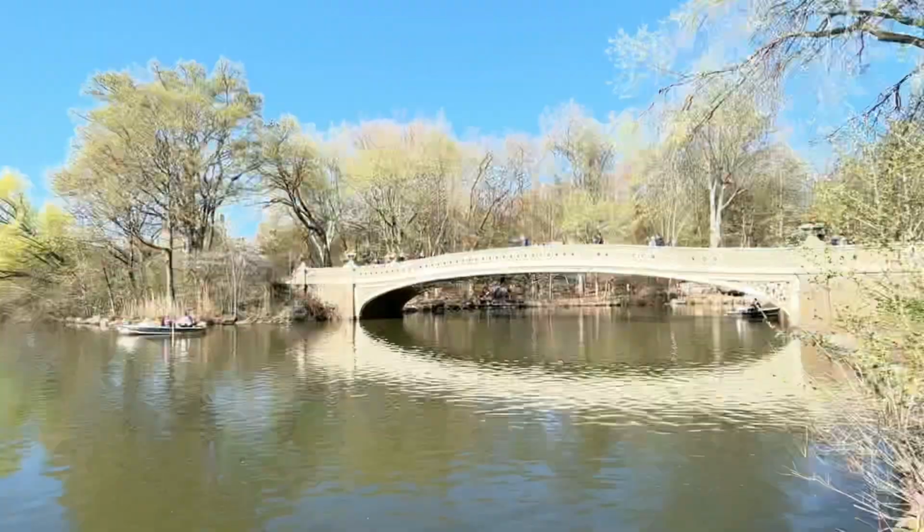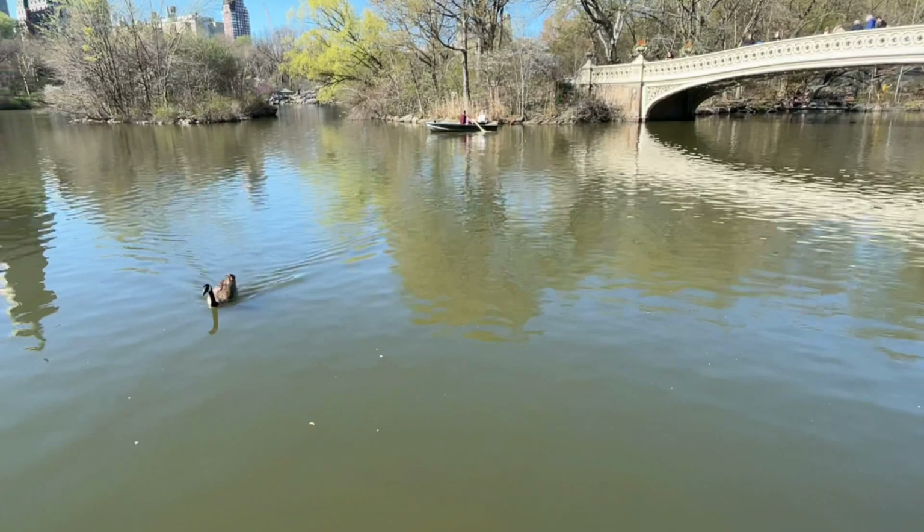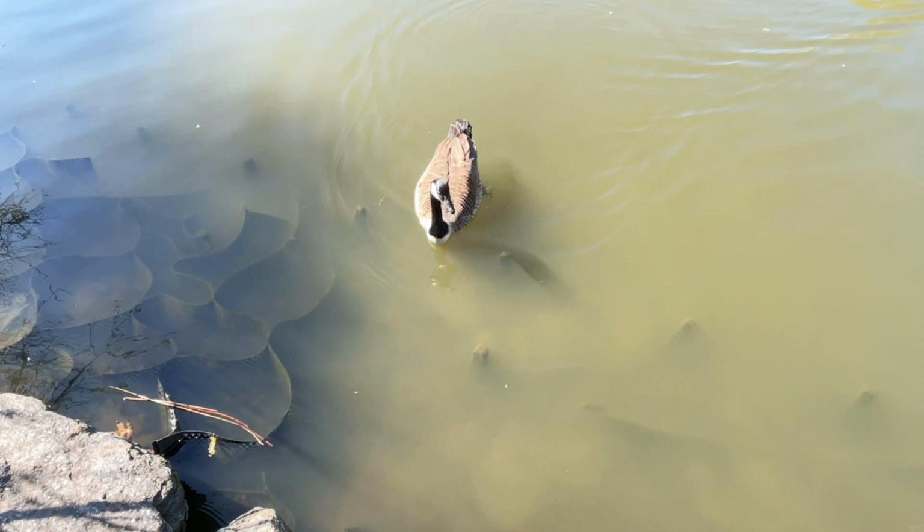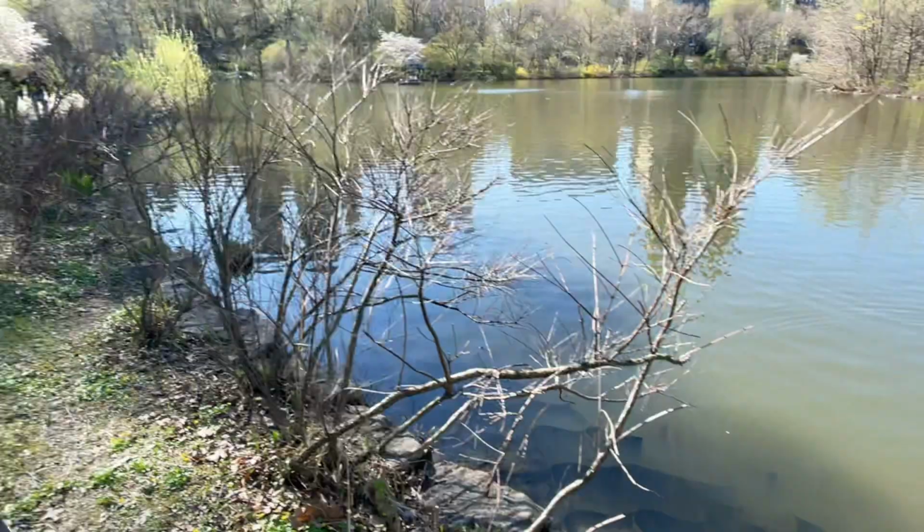Here are our geese, very well fed. They're pretty friendly. They come right over, they get fed all the time. Look, okay, you've got the mouth open, he's ready. Now, you're technically not supposed to feed the wildlife in the park, but nobody adheres to that. If I was a goose or a duck, I'd live in the park as well.